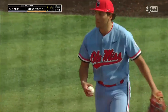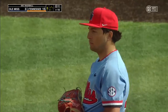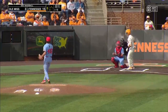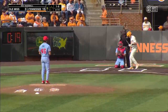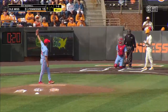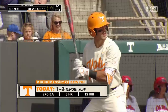Now batting the center fielder, number 9, Hunter Ensley. And the high for Tennessee, home runs in a game, if you're curious, is 6. That was against Kansas State March 5th. That was a 15-5 win. And we've talked a lot today about Curley and what he's been able to do this year. That was the game where he hit 3 home runs. Remember, he's only a true freshman. He's putting up some historic home run numbers. Ensley, of course, had a great day yesterday.